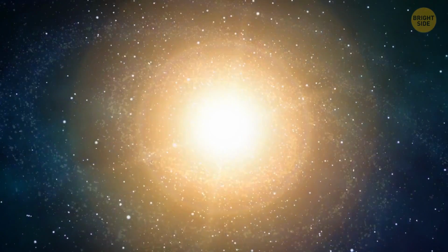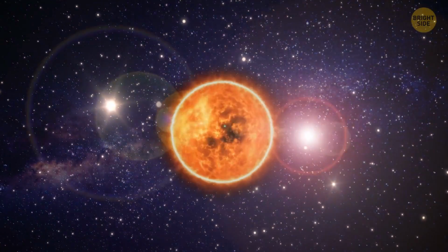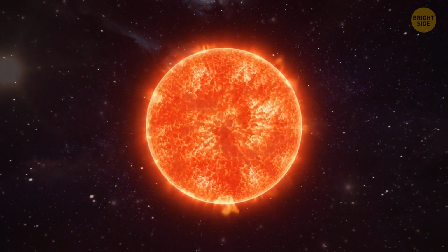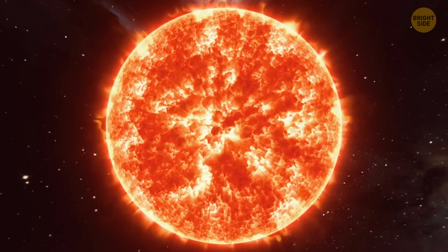A protostar is a young star that's still gathering its mass, and that's exactly what the Sun was before the temperatures and pressures inside of it lighted up its core. Millions of years later, it became the Sun we see every day. But it won't stay this way forever. It will heat up even more and eventually get bigger and denser, turning into a red giant.